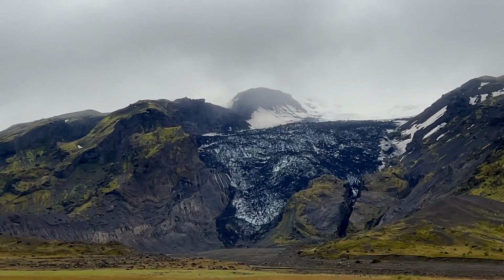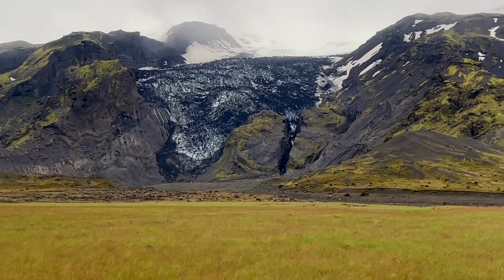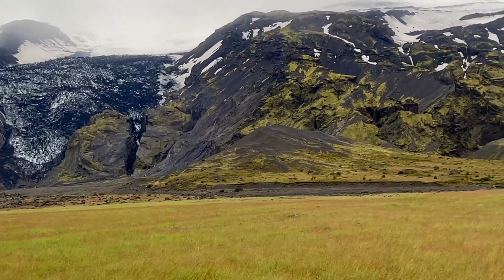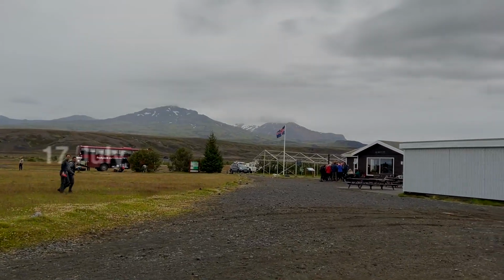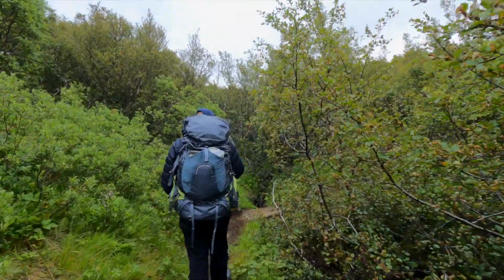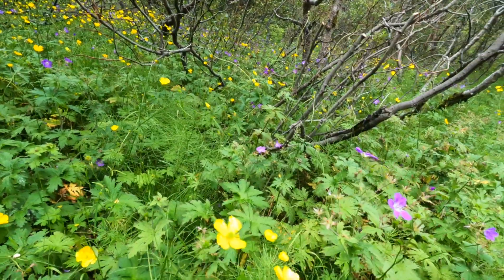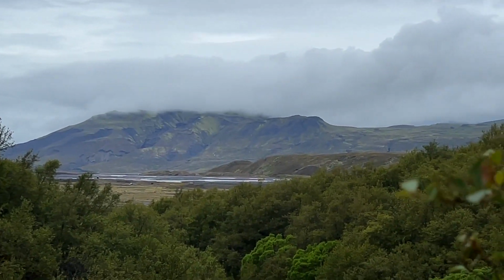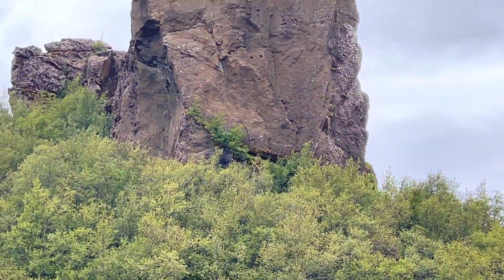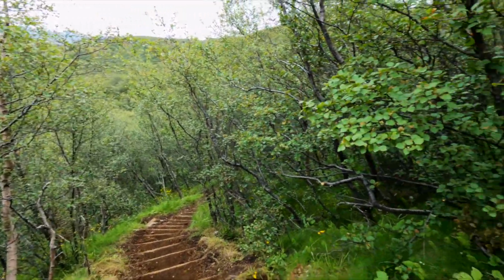Here on the right hand, you can see a gliding glacier coming down from the main glacier. It's very dark, a lot of black color on it. Those are the ashes from the last volcanic eruption in Eyjafjallajökull in 2010. Steep climb. And more to go.